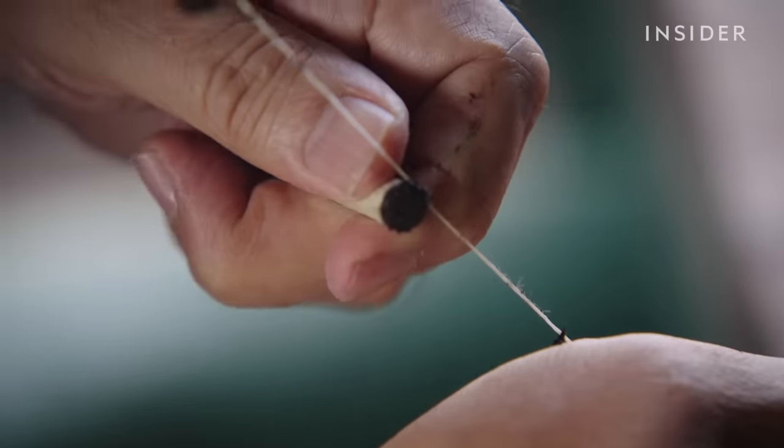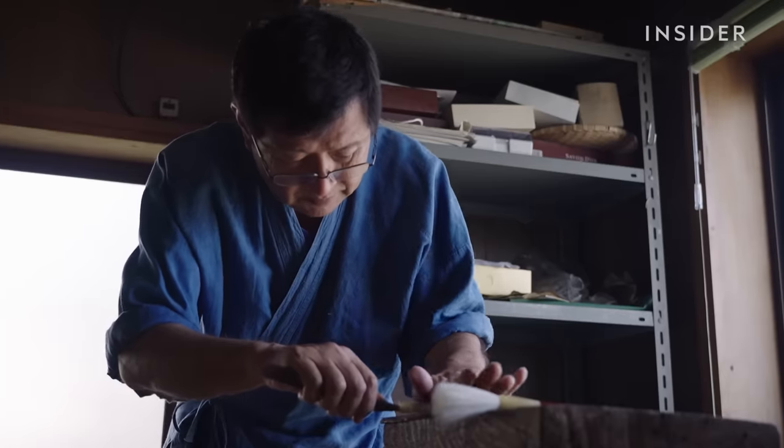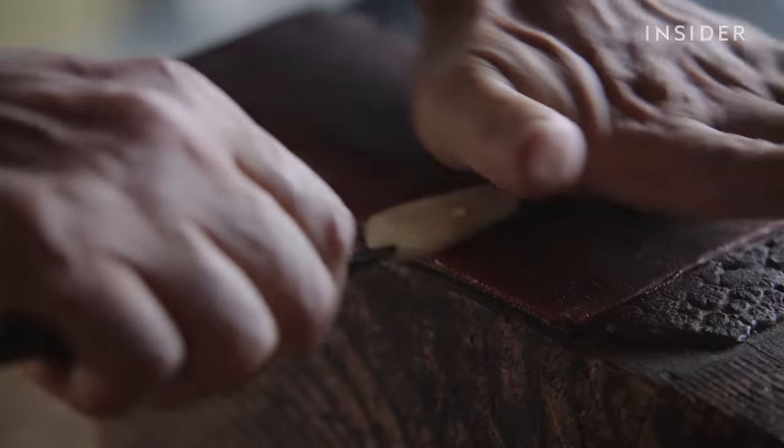Finally, it's time to assemble the brush. Like the brush tip, each handle is custom made.